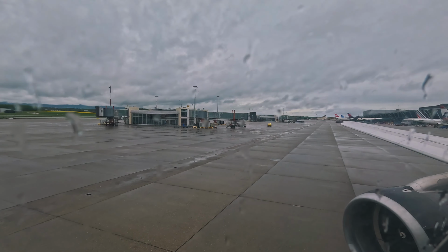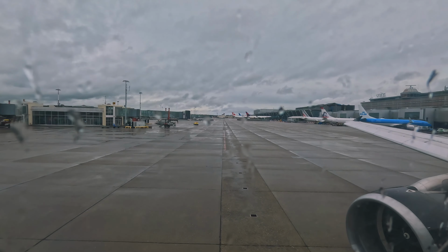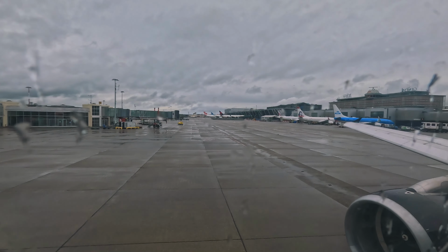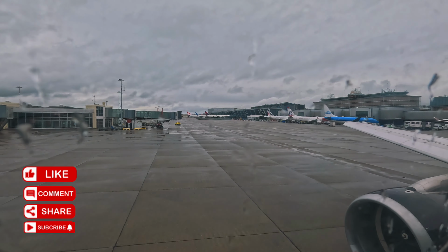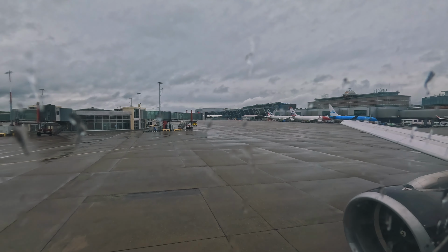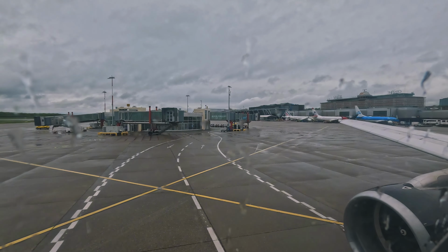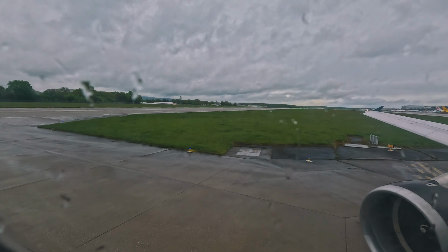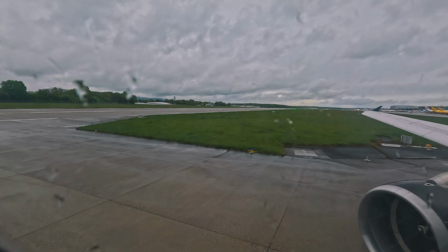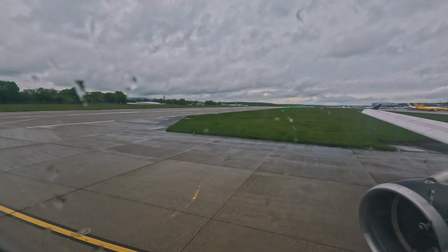I filmed this really unusual layout at Geneva Airport. They have these little piers that are right in the middle of the apron, but the piers don't lead anywhere, so I think you have to catch a bus from the piers into the main terminal. I've just never seen anything quite like that before. Normally there's a tunnel. Within no time at all, we were already getting ready to line up on the runway for our departure over to Brussels.